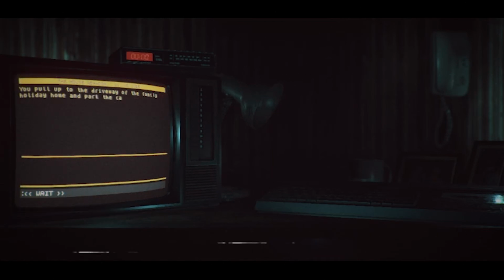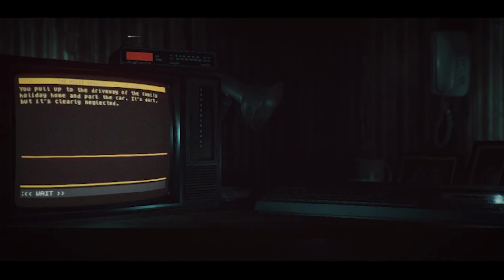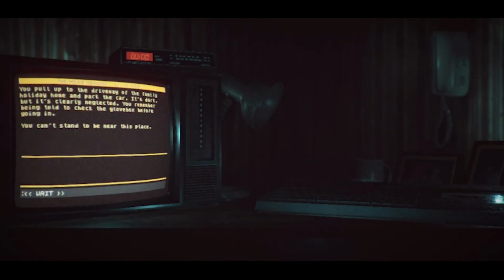You pull up to the driveway of the family holiday home and park the car. It's dark, but it's clearly neglected. You remember being told to check the glove box before going in. You can't stand to be near this place. What is going on? This was freaky. It's not the same game. Inside is a key and a handwritten note from Dad. You take both.